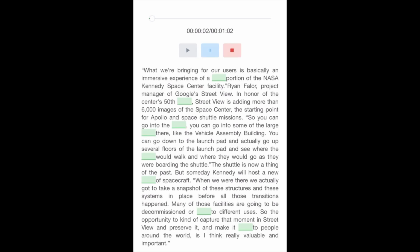What we're bringing for our users is basically an immersive experience of a huge portion of the NASA Kennedy Space Center facility. Ryan Failer, project manager of Google Street View. In honor of the center's 50th anniversary, Street View is adding more than 6,000 images of the Space Center, the starting point for Apollo and Space Shuttle missions.